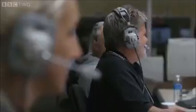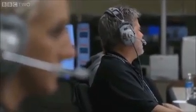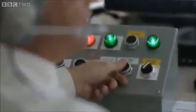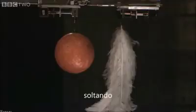6104 manual, 10% open. Station 1, go for drop. PCV 30-1, pressure set point at 240 psi. We are go for drop. 10, 9, 8, 7, 6, 5, 4, cameras on, 2, 1, release.